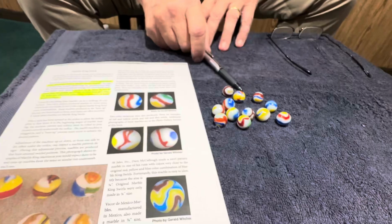Now these colors still exist today. If you look at existing Marble King colors, the red, green, blue, and yellow are going to be the same. You can match them right up.